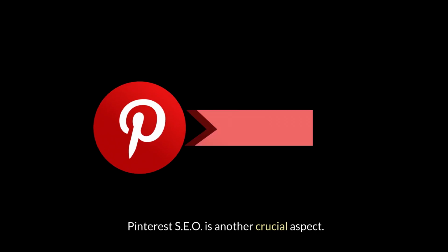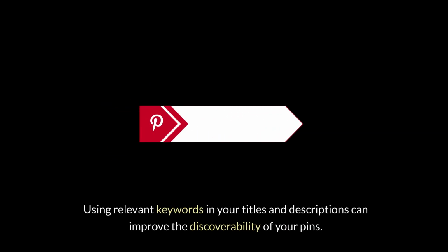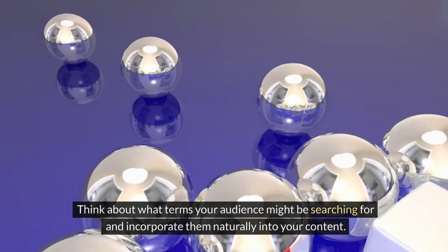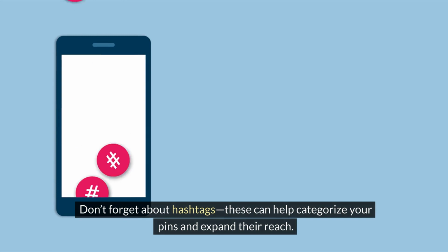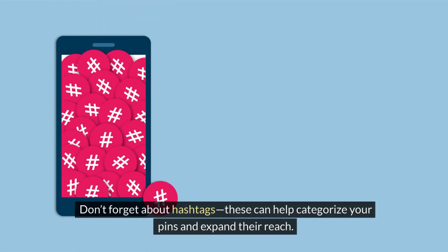Pinterest SEO is another crucial aspect. Using relevant keywords in your titles and descriptions can improve the discoverability of your pins. Think about what terms your audience might be searching for and incorporate them naturally into your content. Don't forget about hashtags. These can help categorize your pins and expand their reach.